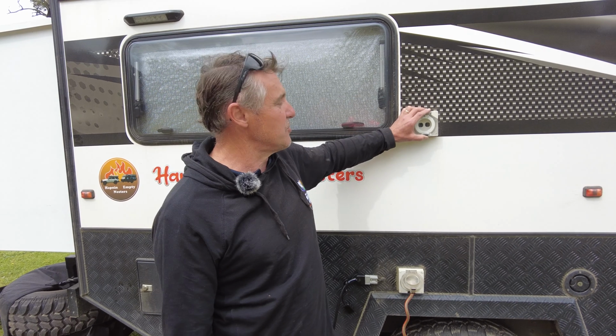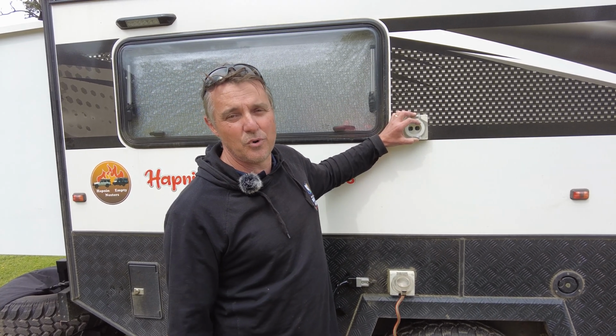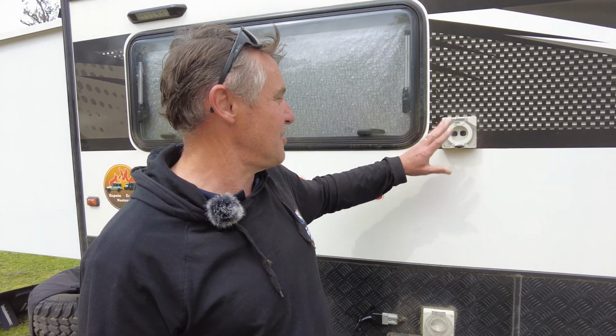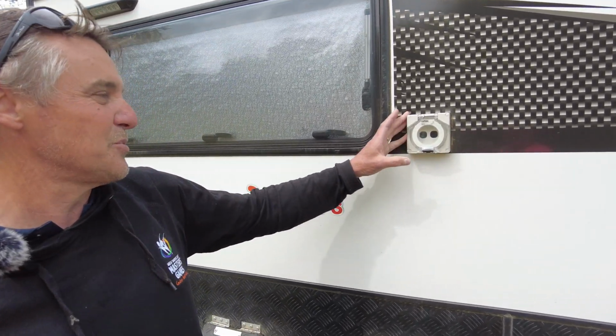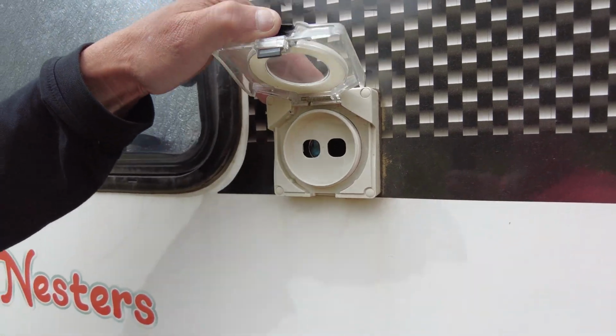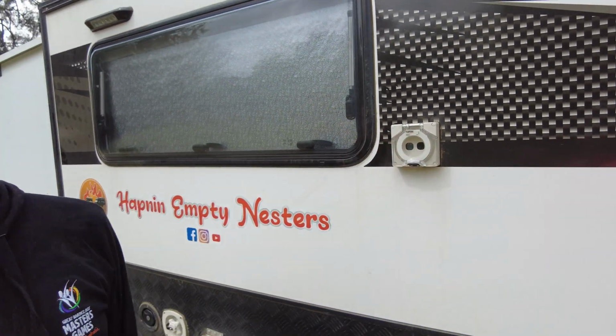Rightio, because we've got a Netgear Nighthawk M2 modem, which runs off Telstra, we did get an antenna for it. I'm not going to pull it out, it actually works quite well, but I had to work out how to get the cables from outside inside, so I actually got one of these Clipsal enclosures, and I just lift it up. We just poke the wires through there from the antenna, and that's what we use for our antenna at the moment.